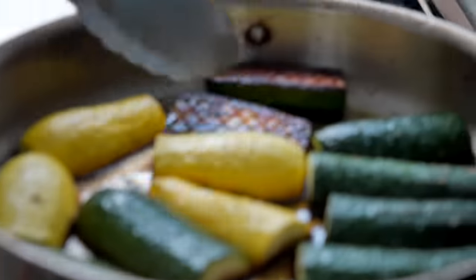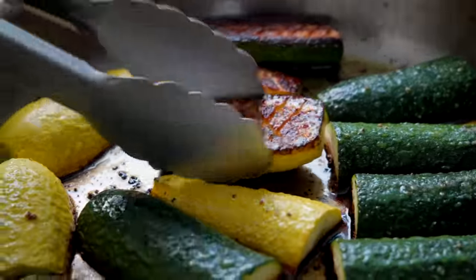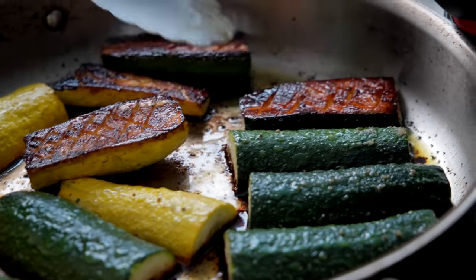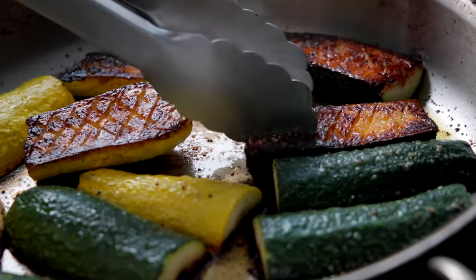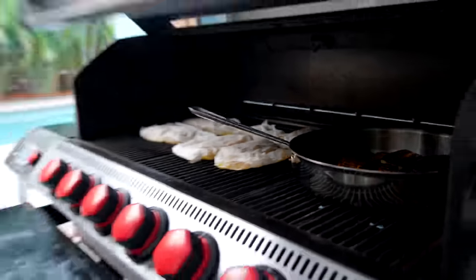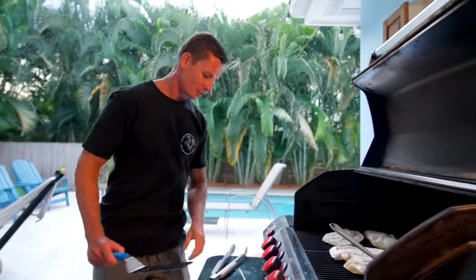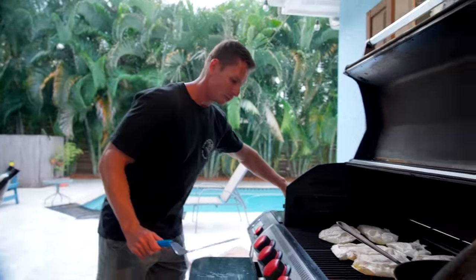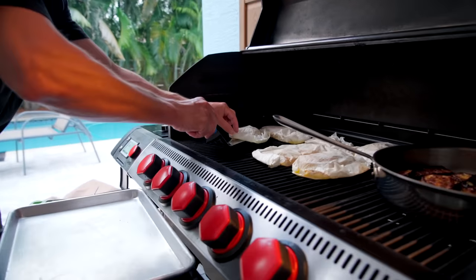That's what it is. So I took the zucchini and squash off the side burner, pan seared it. Look at that color. That is gonna be one delicious vegetable. It looks like a steak. It's the perfect caramelization right there. So 15, 20 minutes-ish on the grill. And I can see all that butter melted and it's gonna be so delicious.